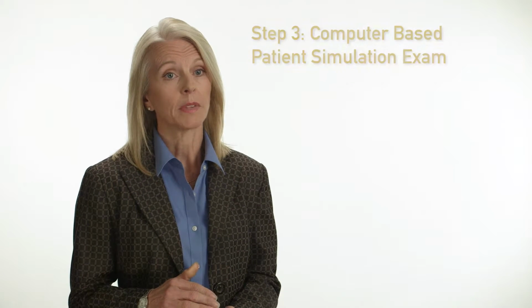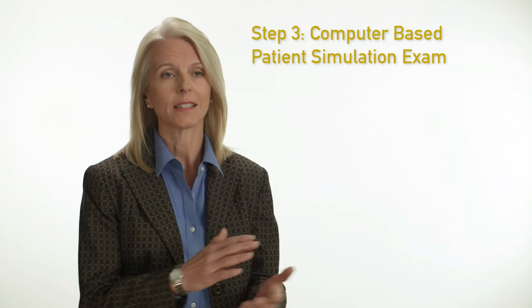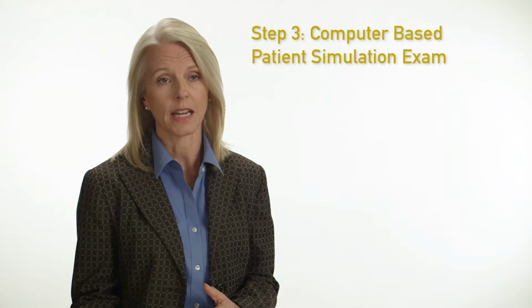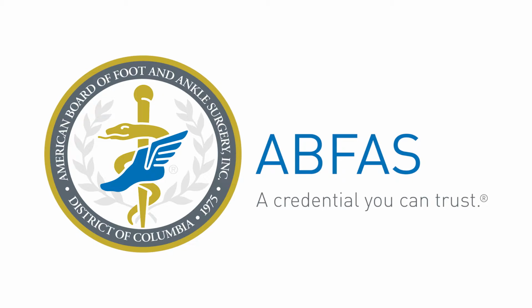The final step consists of another computer-based patient simulation exam. This exam takes place at a local testing center. Once you successfully complete the case review process and pass the exam, as well as submit proof of hospital privileges and your state license, you become board certified by ABFAS.